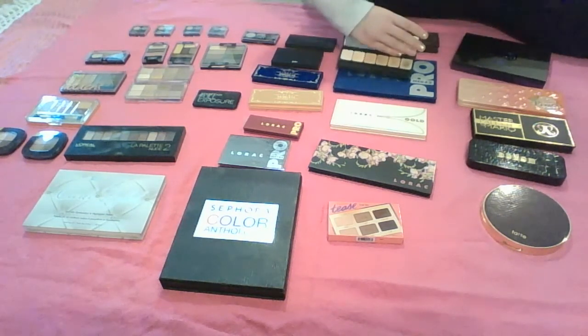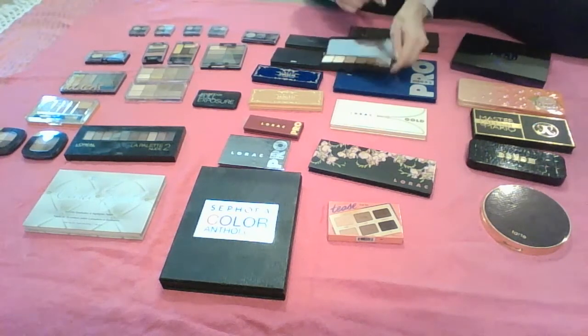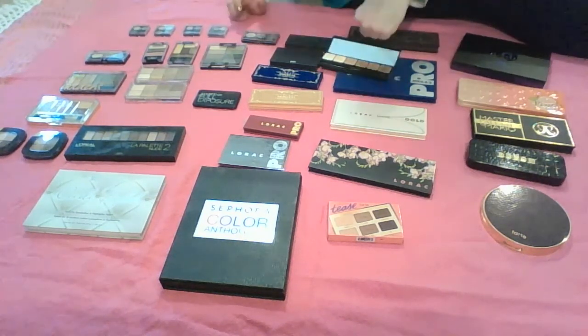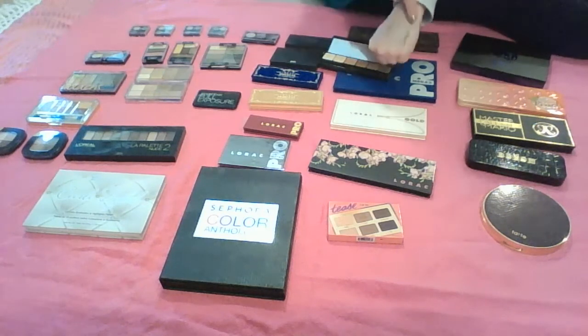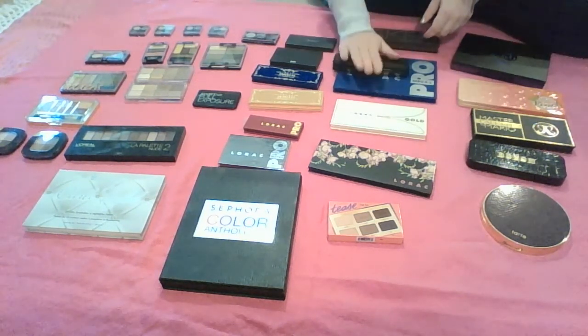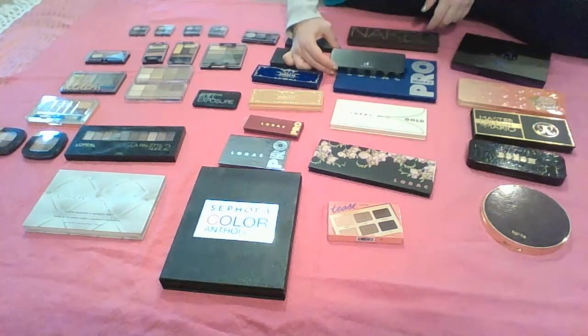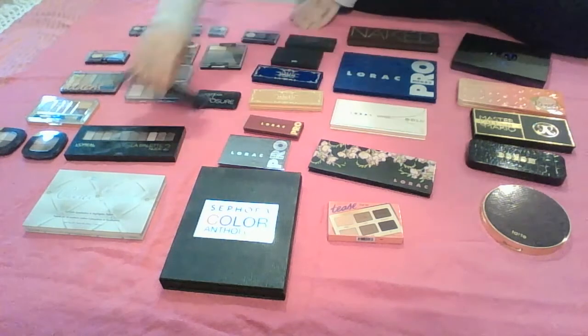And these are great shimmer shades. There's nothing super dark. Like this one is not dark for me. That one there. Can you see it? But all good shimmers, good lid shades. This is one that's also good for a one shadow look.